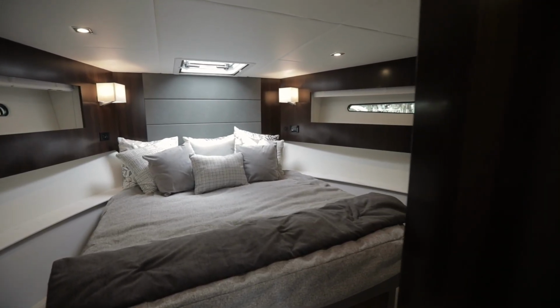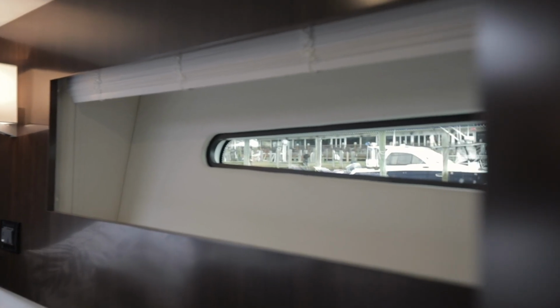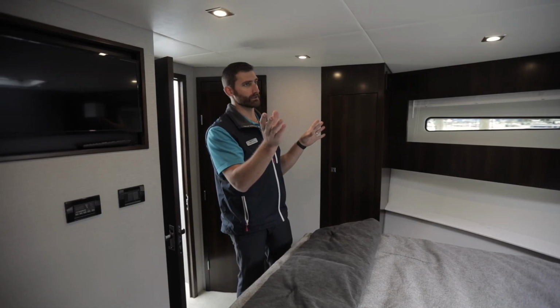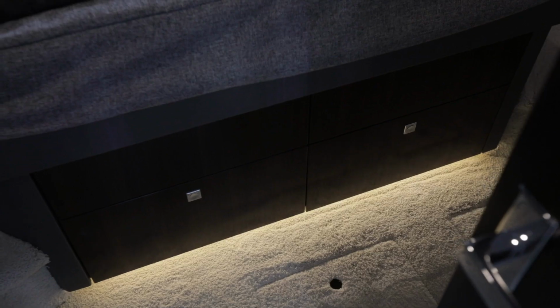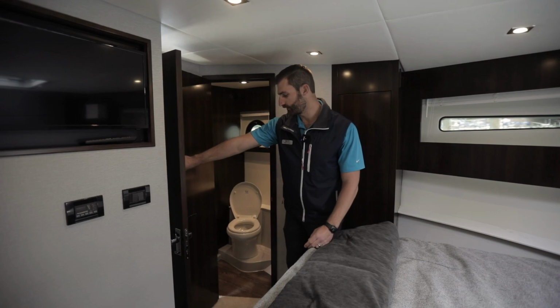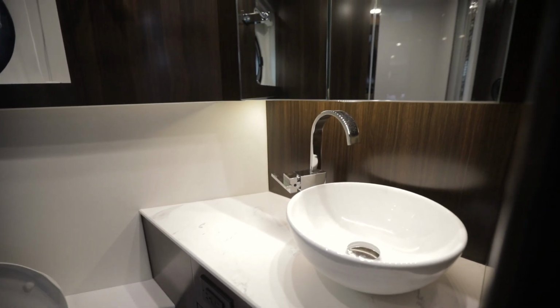The VIP stateroom on the 42 Cantius, located in the bow, features really nice windows, port and starboard, and also a porthole above your head, allowing in natural light. Everything also features privacy blinds as well. Closets on each side, plenty of storage drawers underneath the bed, a television, and actually your own private head here located on the port side. This also has a stand-up shower and a really well-lit vanity with medicine cabinet.